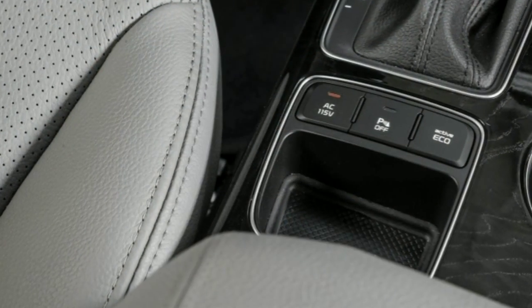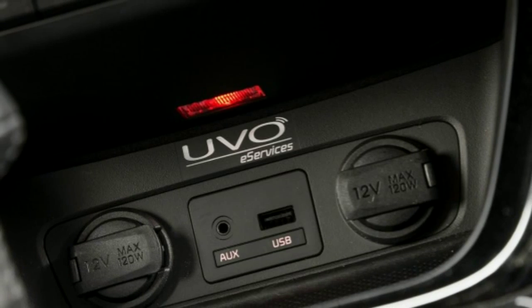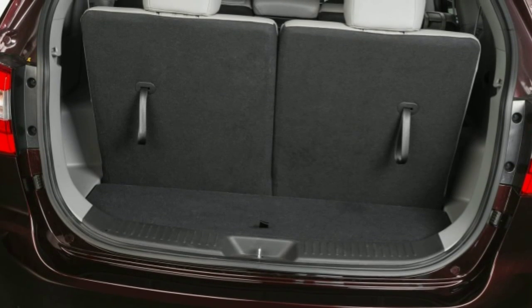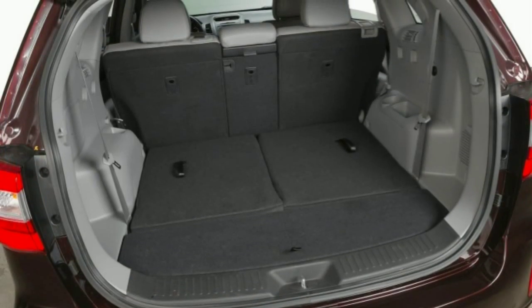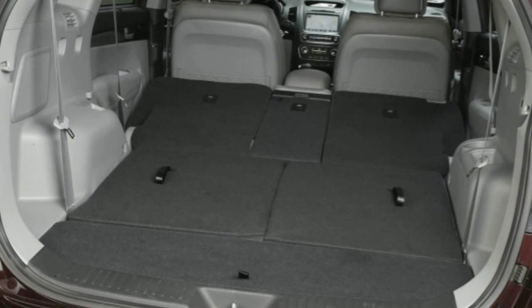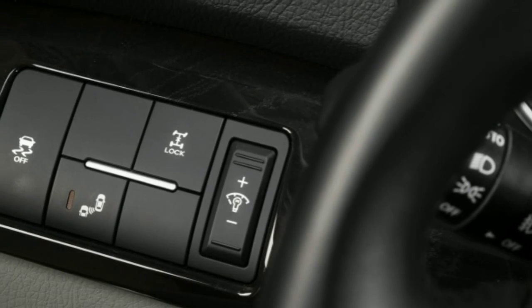Body styles, trim levels, and options. The 2015 Kia Sorento comes highly recommended to consumers shopping for a small or mid-size crossover SUV with a third-row seat, thanks to its well-mannered driving characteristics, roomy interior and generous standard and optional features. We like the 2015 Kia Sorento, but we recommend getting the V6 instead of the standard 4-cylinder engine.